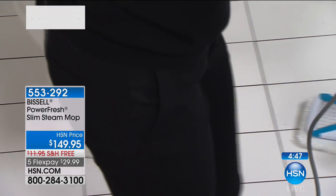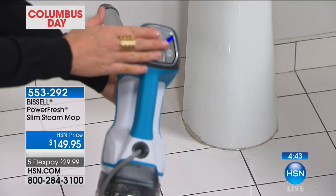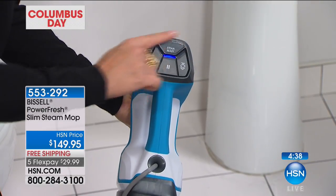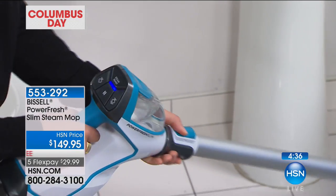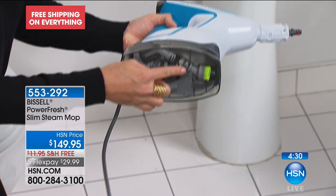And then when you're done, I want to get a little shot of this right here. I'm not sure where the exact camera is, but this is how the whole thing works. I'm going to turn it into a pause because I'm going to go into another mode. Now watch, you simply take this out here. So now I've got my extension wand. Remember, all of the tools are underneath here.